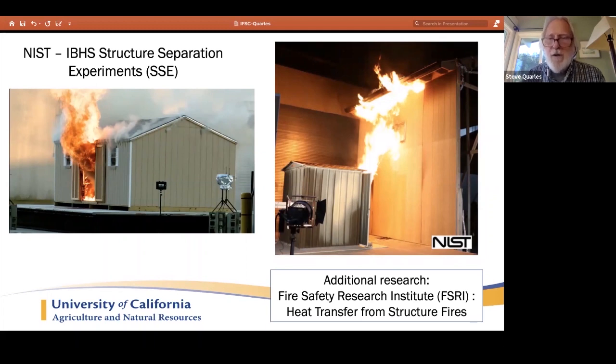There's additional research on structure separation experiments being conducted by the Fire Safety Research Institute. So I think if you Google either one of these, you'll learn more about the current state of the research at these various institutions.